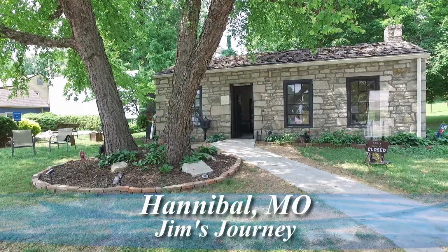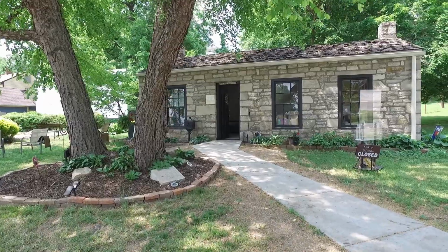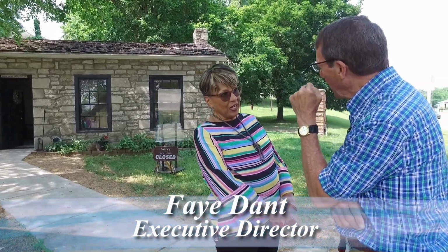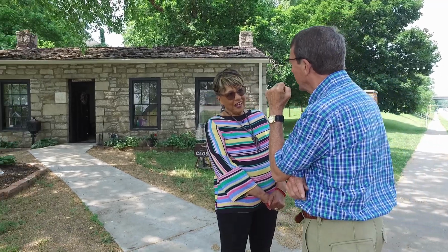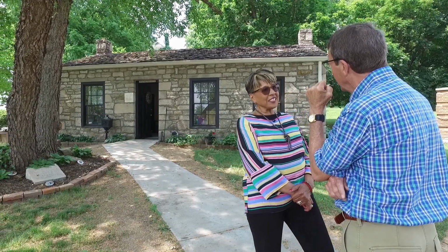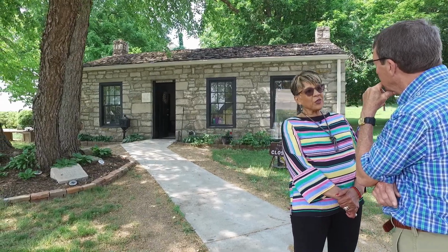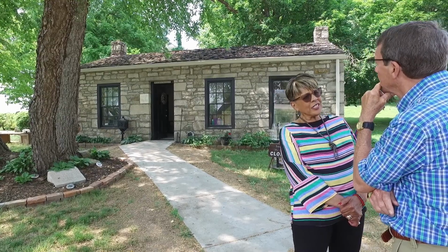Faye Dant, we're looking at Jim's Journey's building, and it is a striking old building. Tell us about it. It is old. It's the oldest operating building in Hannibal, circa 1837, built by enslaved people. Not on this location. It was actually a couple blocks up on what they call Dinkler's Alley. It was built as a single-family home. It was a grocery store, it was a factory, and during the Civil War, it was used to store ammunition. So it's had a lot of uses.